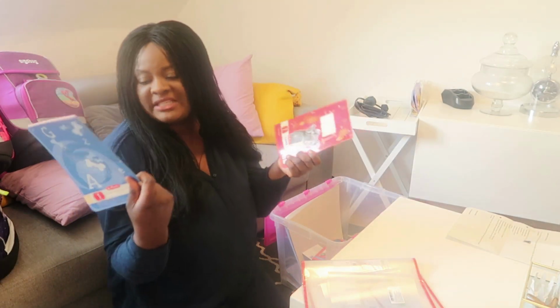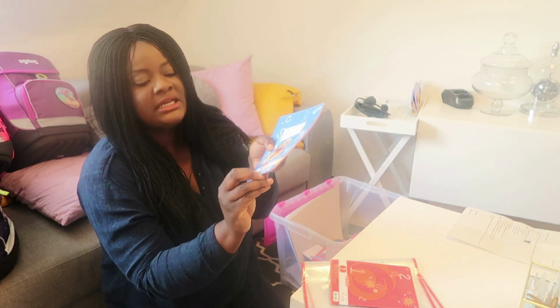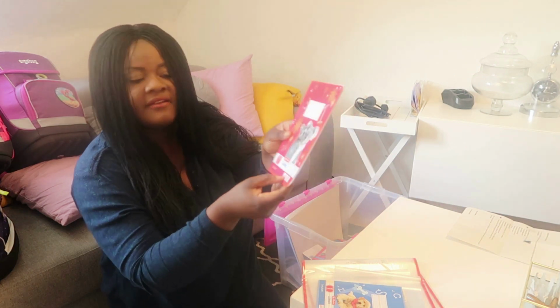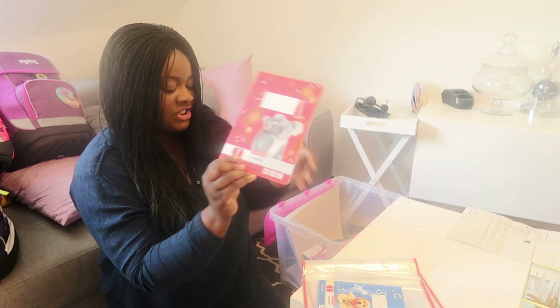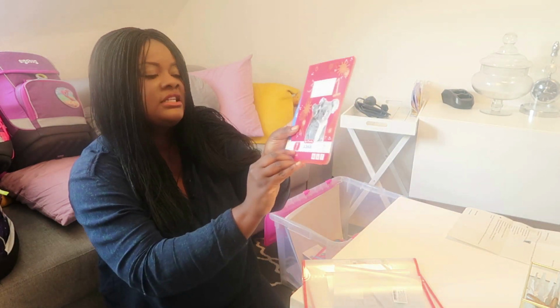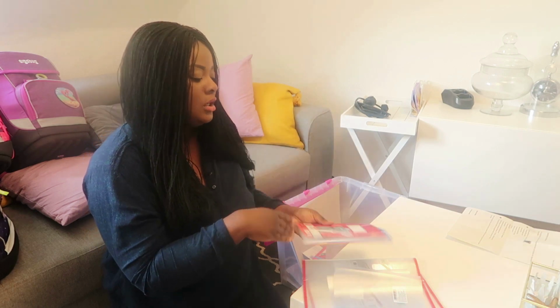I mean, the school will specify because they'll tell you A5, then they'll give the number 16 or something, so you know the numbers. Or A5 number 16, then lineature 7. This is lineature 1. This is Schulheft, and then this is lineature 7. So the lineature means how the inside of the books look. So that's really cool. So yeah, that's basically the school supplies.